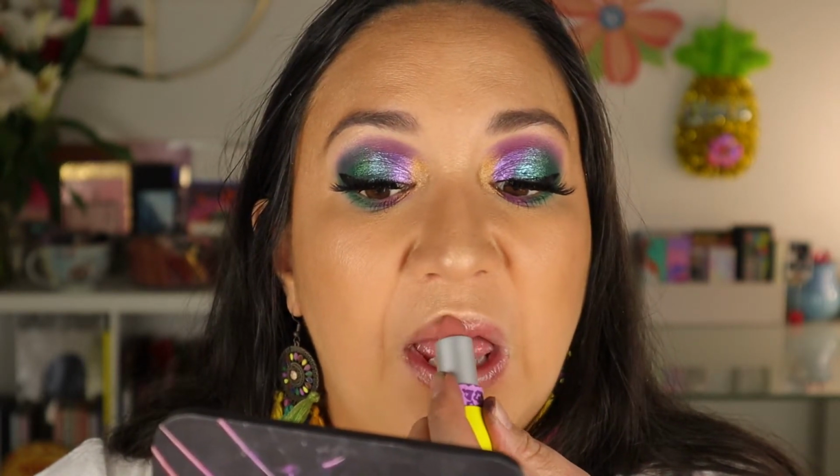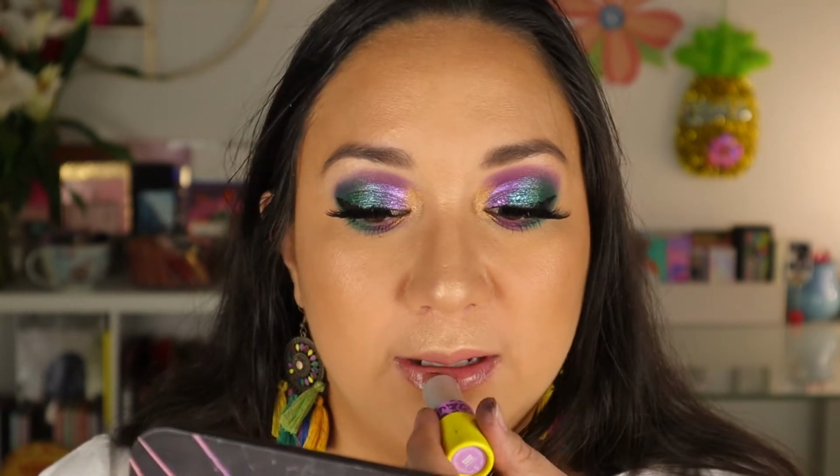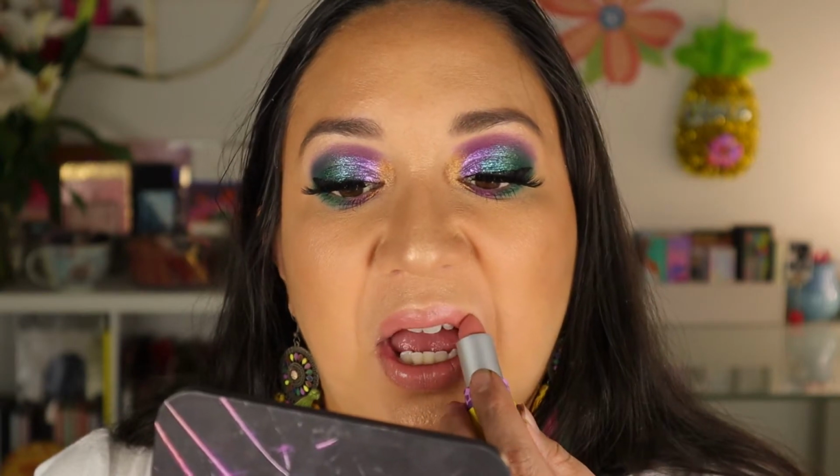I'm not even gonna use liner because I'm really lazy right now. This actually looks very similar to my natural lip color. Oh, it feels really nice and soft. So I like this a lot. I like this formula. It's very creamy, very soft and very light on the lips. I like this color, Mauve Motel. It's very similar to my natural lip color. It's definitely a pinky nude on me.